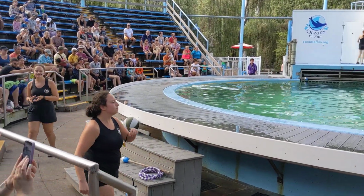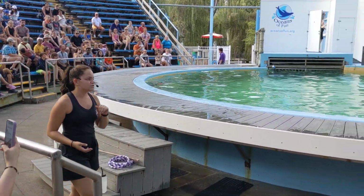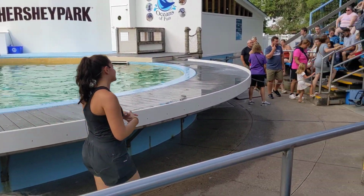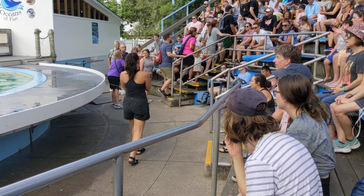However, we do use a variety of secondary reinforcers, which is really anything that animal enjoys. It could be a toy they like to play with, or a rub down from a trusted trainer. A lot of our animals do enjoy ice cubes, and even the sound of your applause is a really good reinforcement for our animals. Cove did a great job out here today. Let's give him one final round of applause.